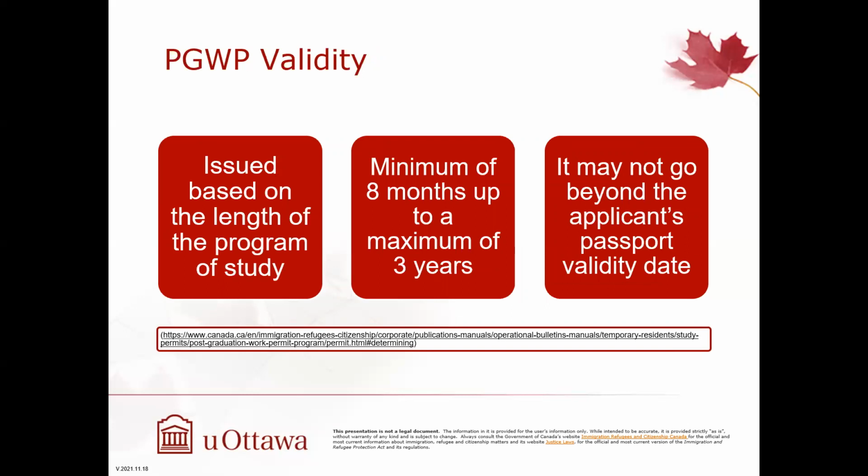I wanted to quickly talk about the validity that a postgrad work permit can have. It is issued based on the length of your program of study. As I mentioned, the program does need to be a minimum of 8 months. So that is the minimum validity that a postgrad work permit can have. And it can have a maximum duration of 3 years. And of course, it cannot go beyond the applicant's passport date. So you can never get a permit that goes beyond the validity of your passport. As I mentioned earlier, if your passport expires before the full validity that you're eligible for, you will get a shorter work permit, but you will also be able to extend it in that case.